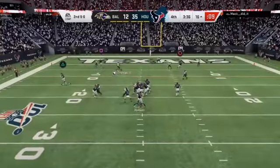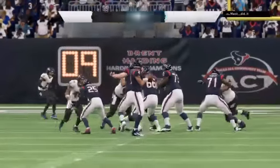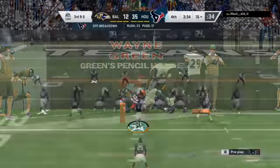From the 16, Watson. And this is caught on the sideline. But no, they'll say out of bounds. He caught it but was not in bounds. Incomplete.